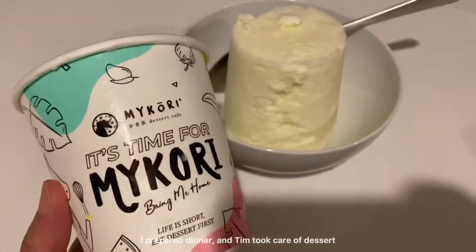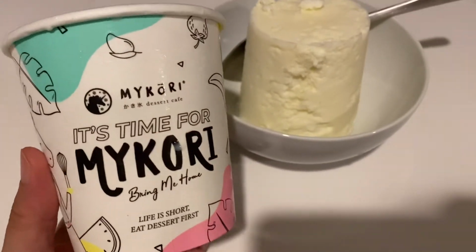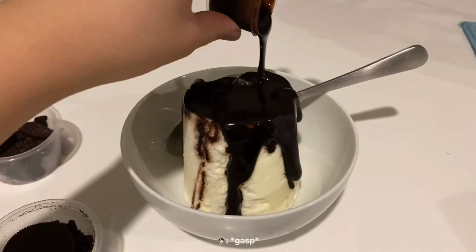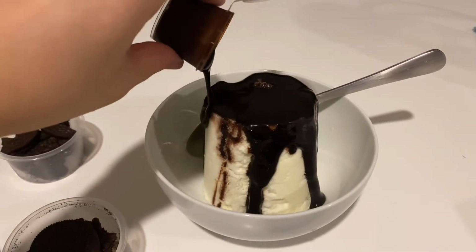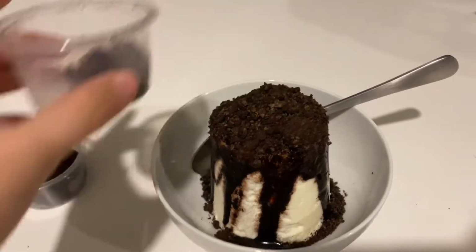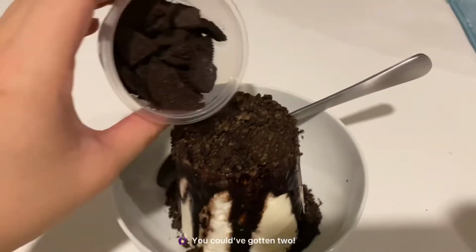For dessert, Tim bought some bingsu. Buy my melon. You could have gotten two.